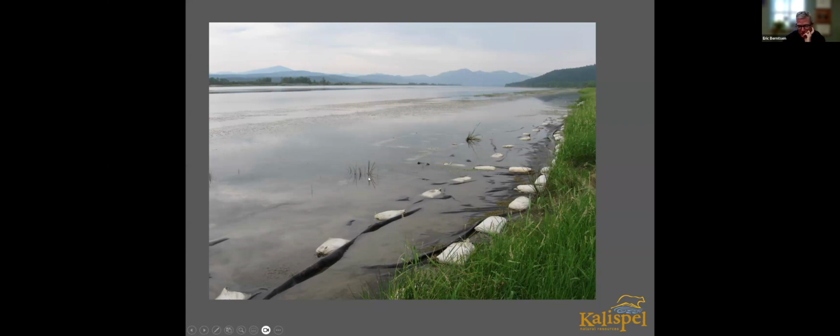We're actually in the process of removing all this, and we've got about a third to go. I don't know the total amount of linear feet of this material, but it's pretty extensive. I'd say at least a half-mile stretch. We put this geotextile fabric on there. So that was our first foray into it.